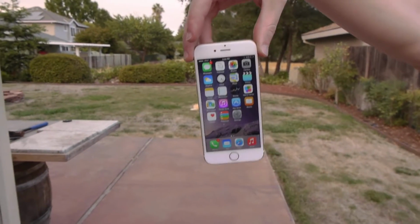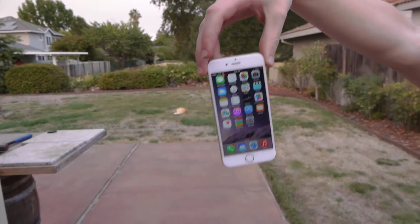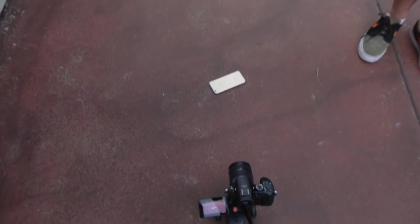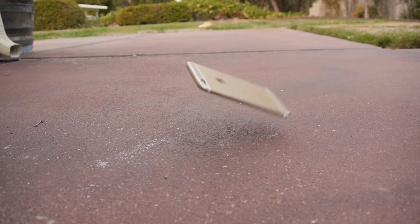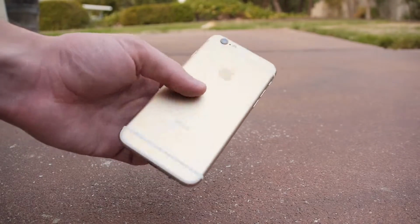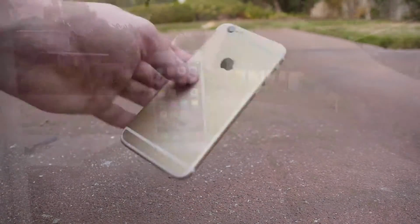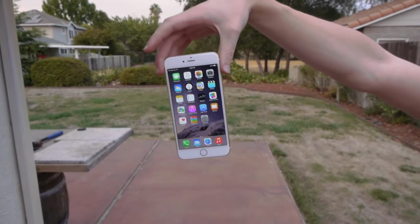So finally, we have the iPhone 6. This is the side drop test. We're going to do this in 3, 2, 1. Are you kidding me? iPhone 6 meant to land on its side actually landed on the front, which of course resulted in a total shatter. iPhone 6 Plus side drop test in 3, 2, 1.